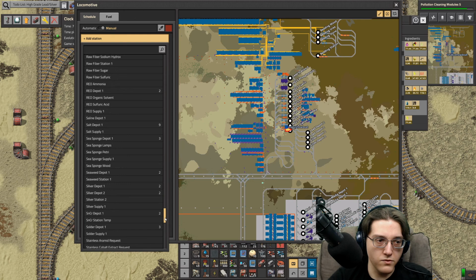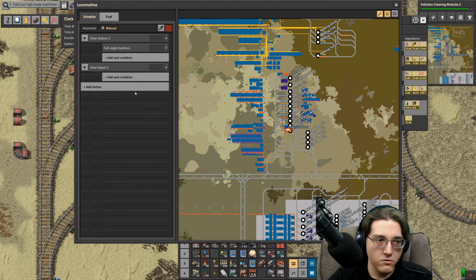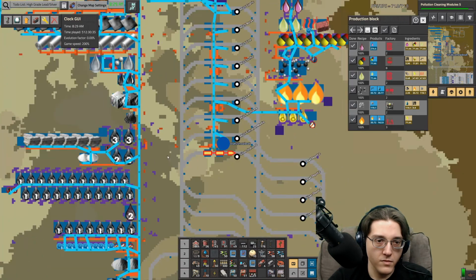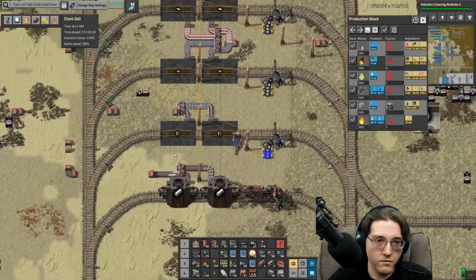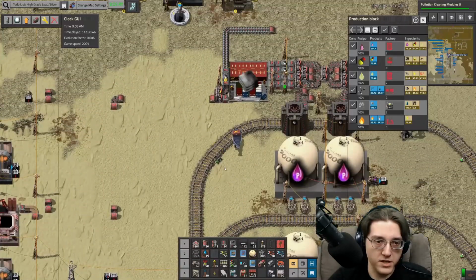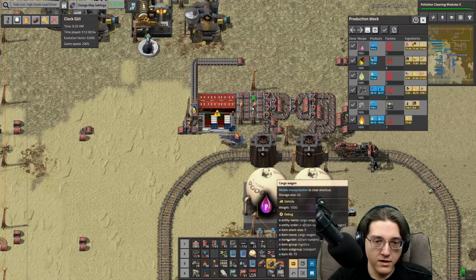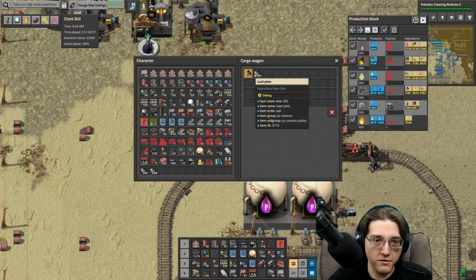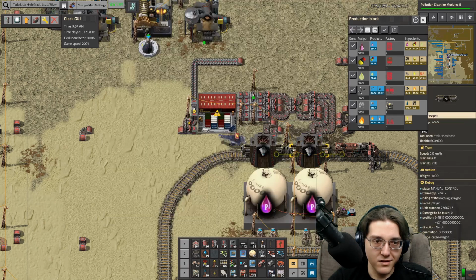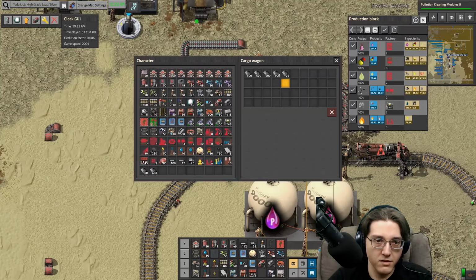Silver Station 2 to Silver Depot 2. Once you're full, circuit condition, do your thing. And then the other one up here, I'm just going to let it fill the whole thing. There is no reason not to let it fill the whole thing. The entire train.